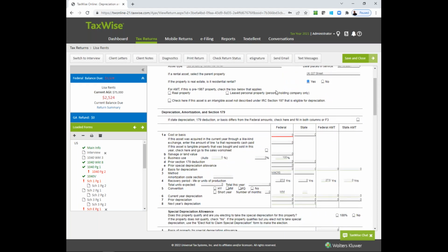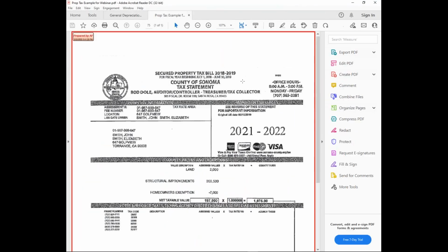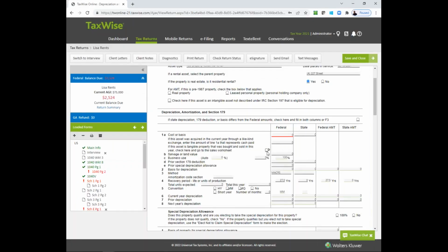And I want to walk you through this. I've got an example. Let's try to find Anthony's example. So here's an example of a client that has the property tax bill. Let's just say, for instance, the assessed value on this piece of property is 202,500, right? I would see clients go in there and say, okay, hey, Lisa, how much did you paid for the property? Oh yeah, I paid 202,500 for the property. Okay, yep, I remember. I paid 202,500 for the property.